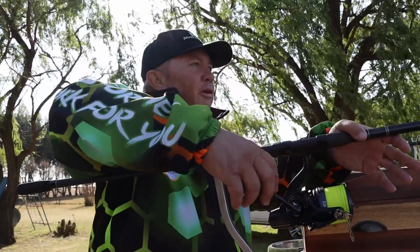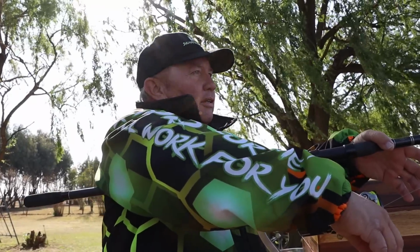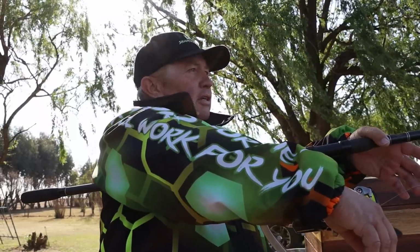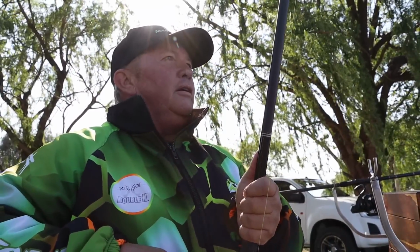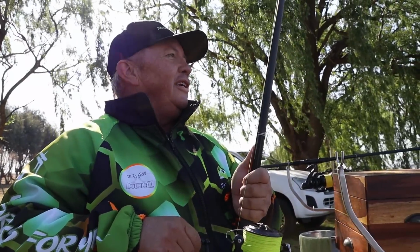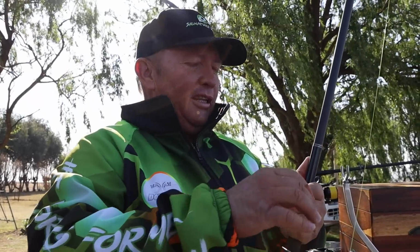I'm not too happy with my first cast on my red fly trace, and I'm actually busy redoing a trace, and now there's something cooking here on my bottom trace. Let's see, I think there's a fish on here. Yes, there's a fish on. I don't think it's a big one, but a chink in the ice is better than nothing.